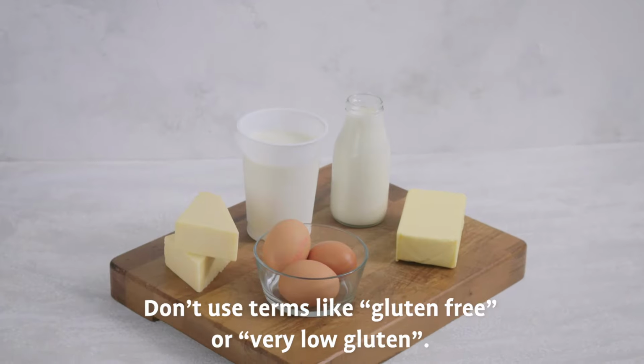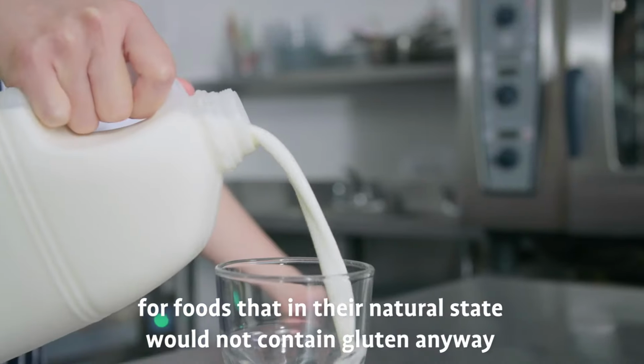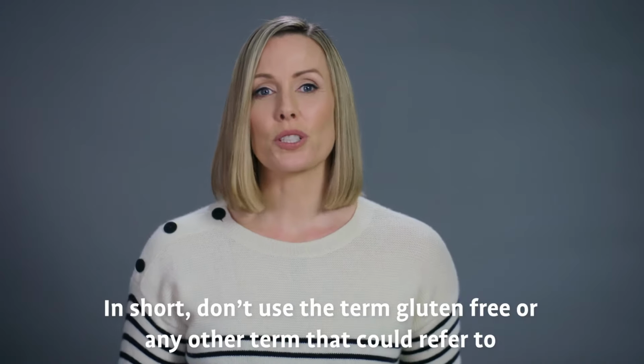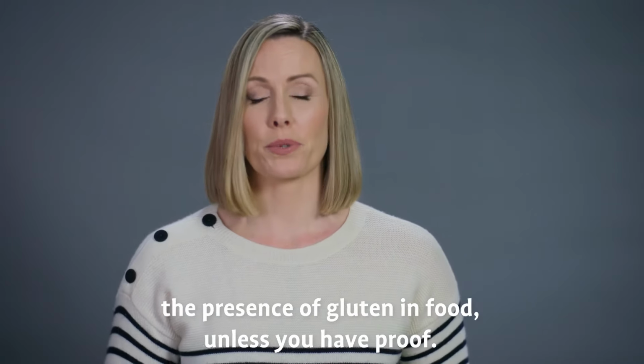Don't use terms like gluten-free or very low gluten for foods that in their natural state would not contain gluten anyway, such as cheese, eggs and milk. In short, don't use the term gluten-free or any other term that could refer to the presence of gluten in food unless you have proof.